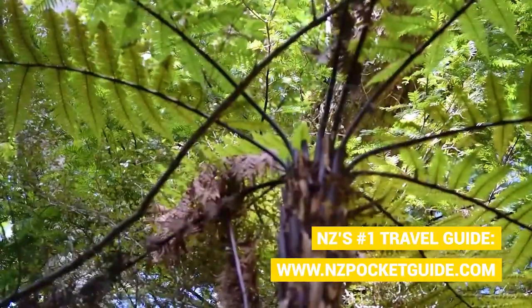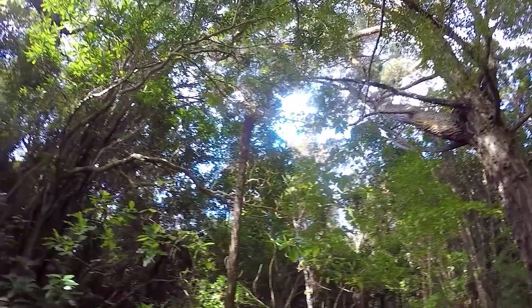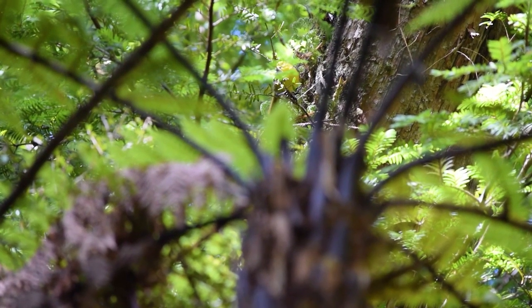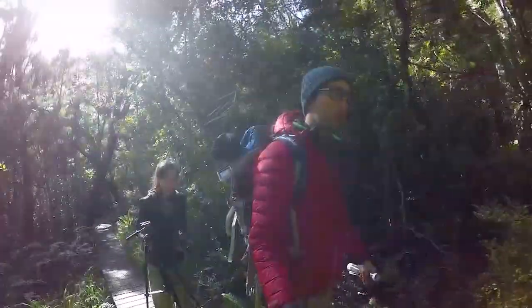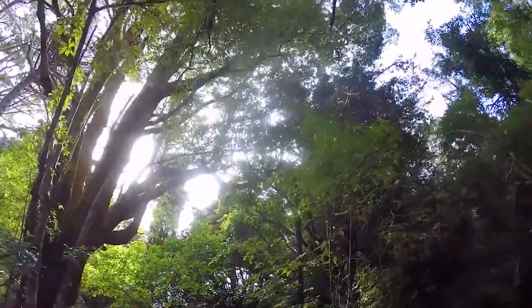In the forest we hear 1,000 different bird calls, and right above us we see a bird that we've never seen before in the wild. It's bright yellow and about the size of a sparrow, and it's called a yellowhead. The really awesome thing about the forest here on Ulva Island is that it's never been milled, so it's in its original state. And along with that, the birds can absolutely thrive here.